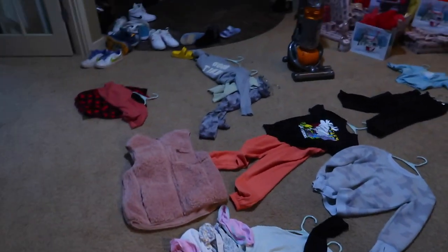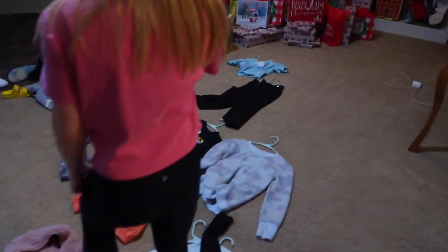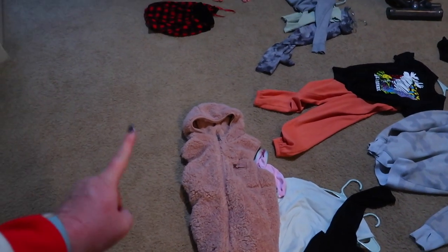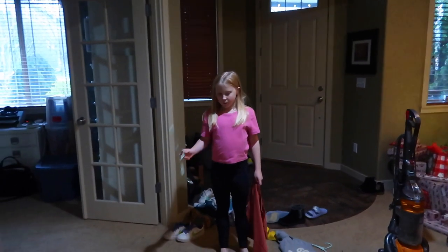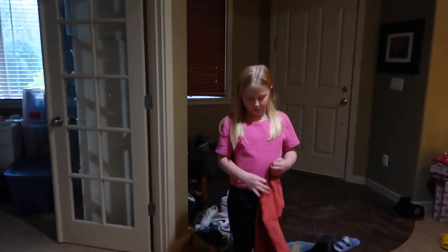Okay, next up is Ashley's. She's home for the day, so she's working on her stuff. This is her little outfit that she's gonna wear for the wedding and possibly church. Or do you want to take your other suit for church? We need a white thermal thing. Yeah, the white thermal thing is in the laundry.